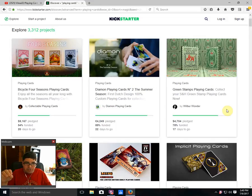Then we got Diamond playing cards. It says number 2 Summer Season by Diamond playing cards. It's 89% funded, 22 days to go. Pretty sure I mentioned this one last week. I'm not a huge fan. It's just made up of the whole back design, the pips, everything is made up of diamond shapes. And why it's number 2, I don't know, because I've never seen the first one. And how or why they're planning to make a few different decks with the same idea, I'm not sure. I don't know how that's going to work out.